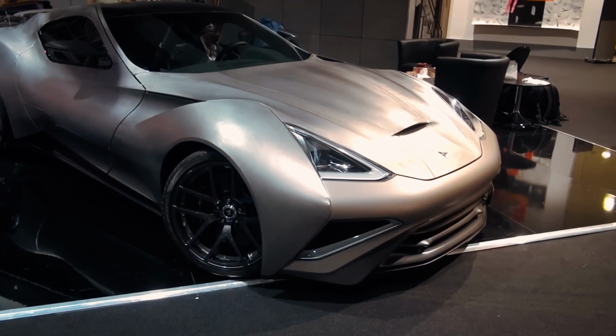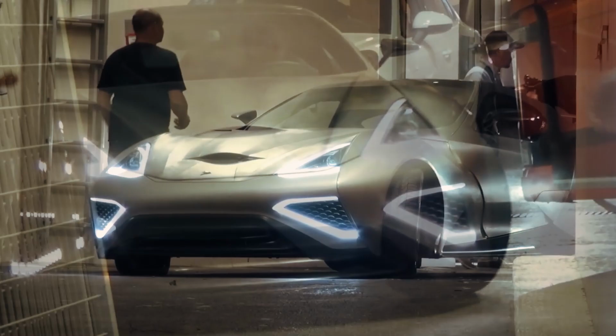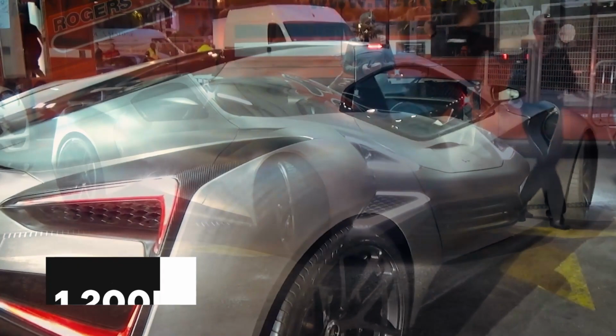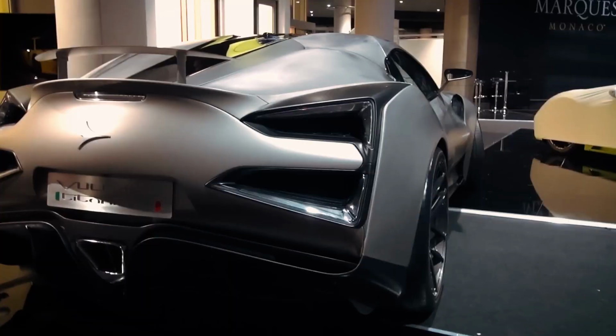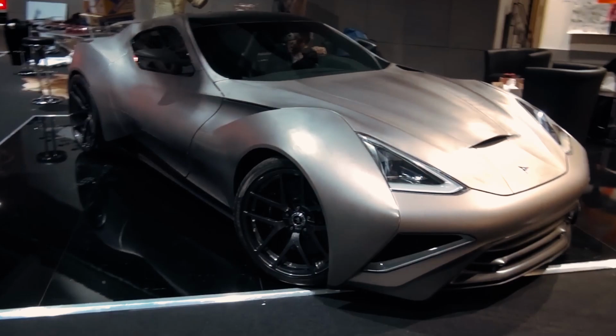The Icona Volcano was showcased at the Dubai International Motor Show, and the vehicle ensures that there was such a car in development. The engine is a 6.8 litre V8 with nearly 1,200 horsepower, accelerating from 0 to 62 in just 2.8 seconds. Either way you look at it, the car is a feat of engineering and design, since it's really hard to mold titanium into the shape of the sports car itself.